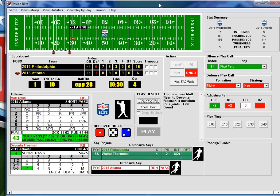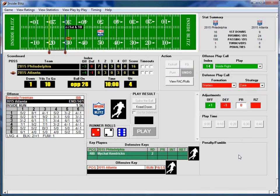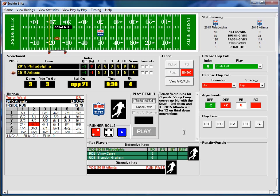Whoa, big play there, ladies and gentlemen. 30 seconds off the clock there. Gives him new life here. Kendricks needs to make the check. He does not. 2-2 is an 8-yard gain. 30 seconds off the clock. They make the check. 2-4 is minus a yard. That's going to bring up third down and 3.